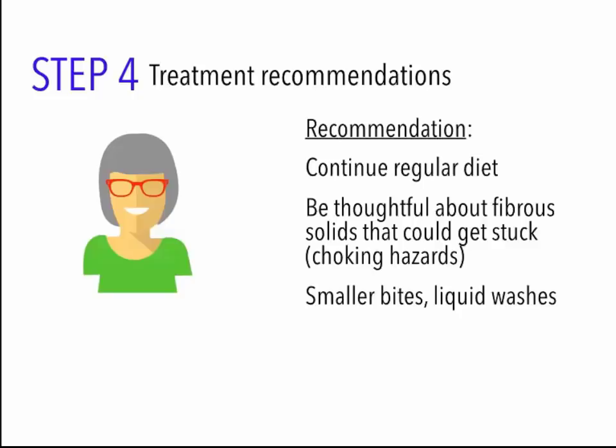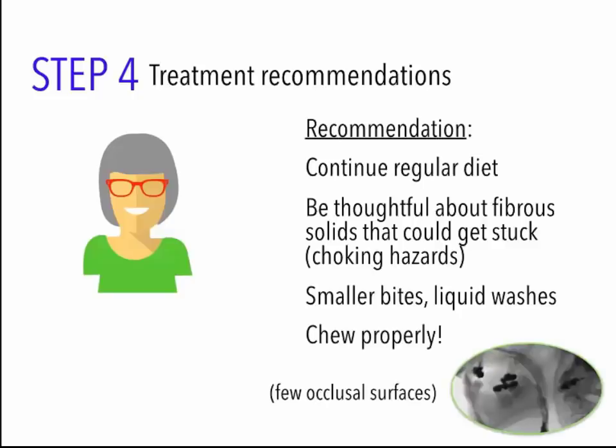Importantly, we were able to show her that chewing properly could make a big difference. We pointed out that she has very few occlusal surfaces with which to chew and really break down food. So making her more aware of that hopefully increases her quality of life and that she can have a regular diet, but also hopefully keeps her safe from major situations where choking hazards can be a factor.